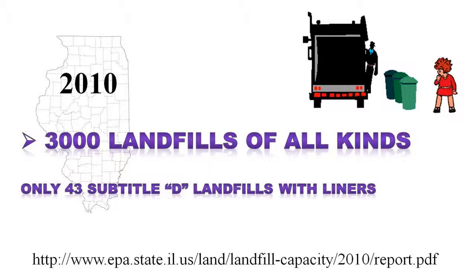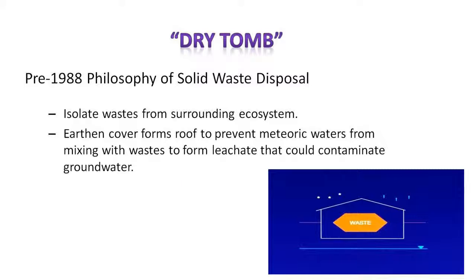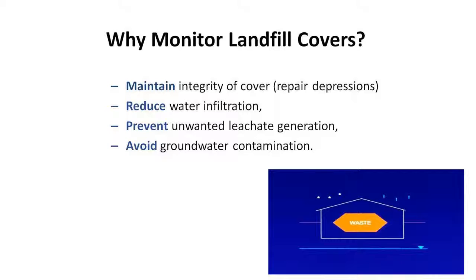Now, the pre-1988 philosophy of solid waste disposal was to isolate the waste from the surrounding ecosystem. The earthen cover acts as a roof to prevent meteoric waters from infiltrating. So we want to monitor the landfill covers so that they maintain the integrity of the roof, reduce water infiltration, prevent unwanted leachate generation, and hopefully avoid groundwater contamination.